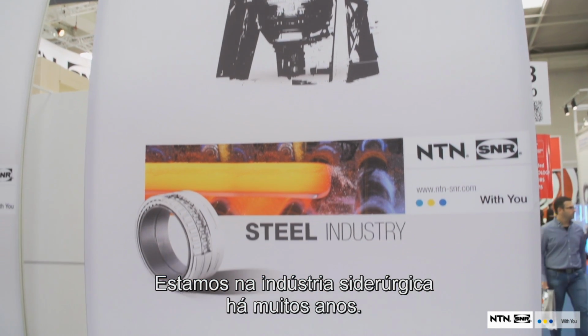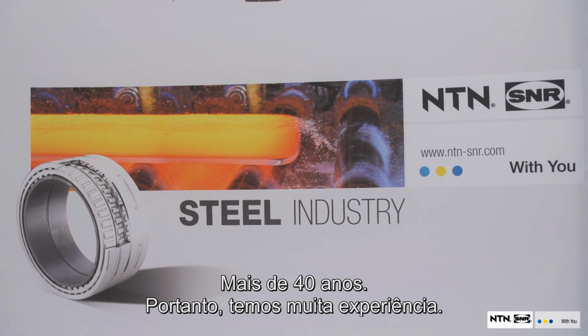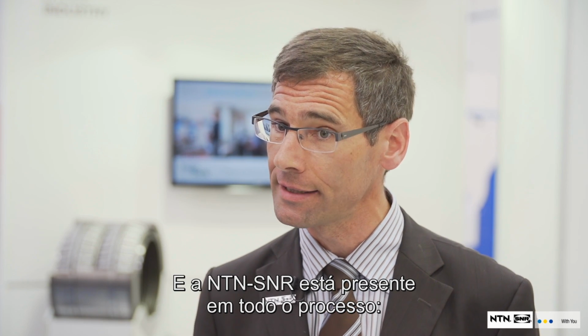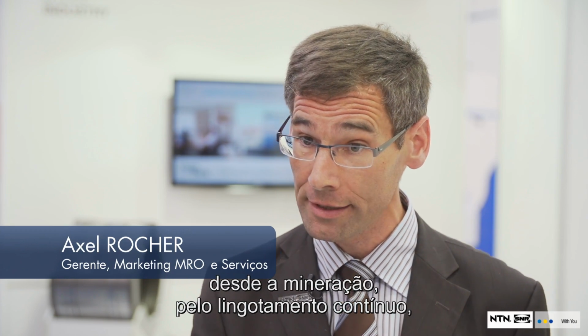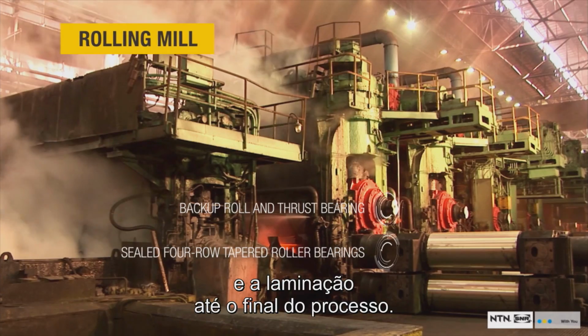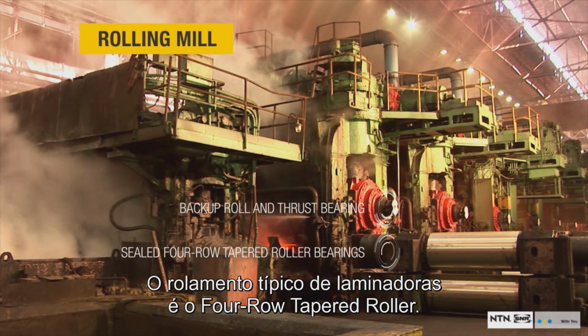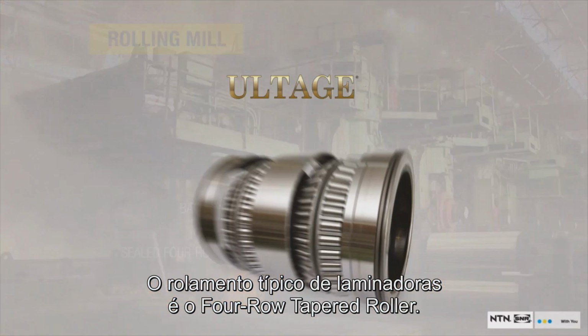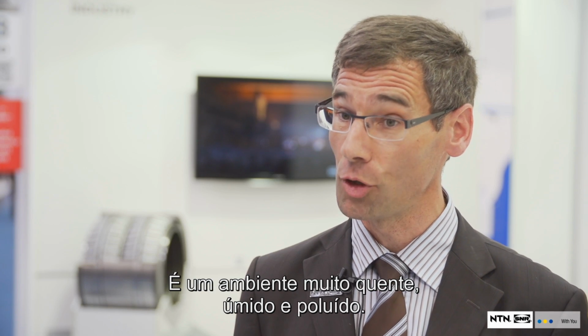We are present in the steel industry for many years, more than 30, 40 years. Then we have a lot of experience, and NTN-SNR is present all along the process, from the mining, from the continuous casting, from the rolling until the end of the process. For a rolling mill, very typical for the steel is the four-row taper roller bearing. It's very hot, you have a lot of humidity, a lot of pollution.